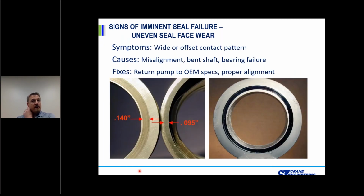All right, here's a couple pictures showing uneven seal face wear. Both are most likely caused by misalignment. Here's the picture on the left. We've got a wide contact pattern on the mating ring. The wear pattern is even wider than the face of our primary ring. It gives us an indication that we've got an alignment issue, and the primary ring is running in an eccentric pattern. The picture on the right, we have an offset contact pattern on the mating ring. You see that it's shifted up from the center line, and so again we've got an alignment issue.